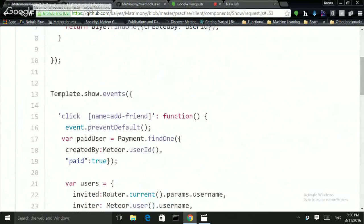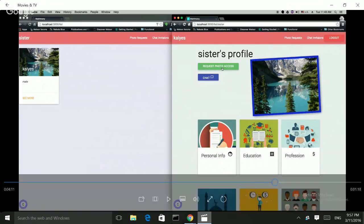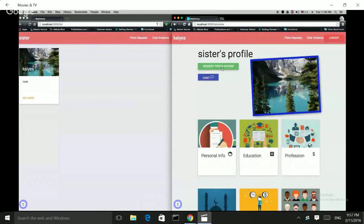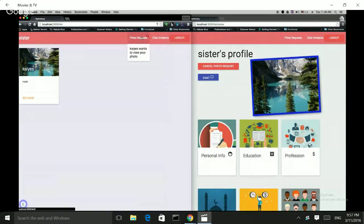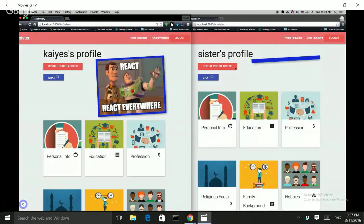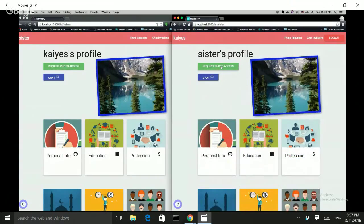So basically, what I want to show you now is this request photo access. As soon as the user clicks it, I put a notification in there. And the thing is, when I click this grant photo access button, I want a notification to go to this user as well, the sister user.